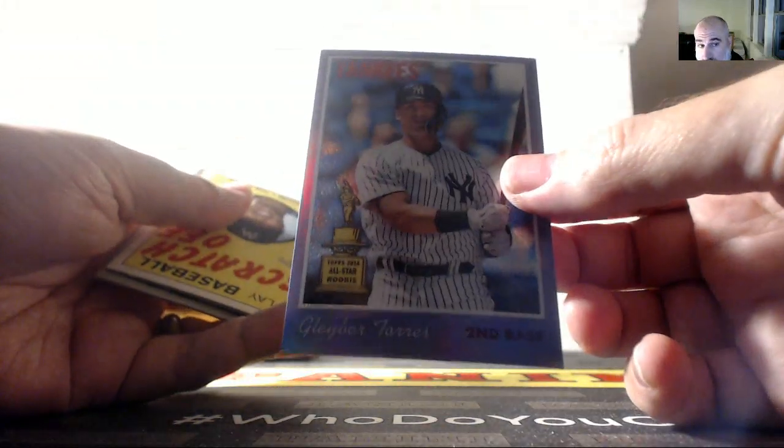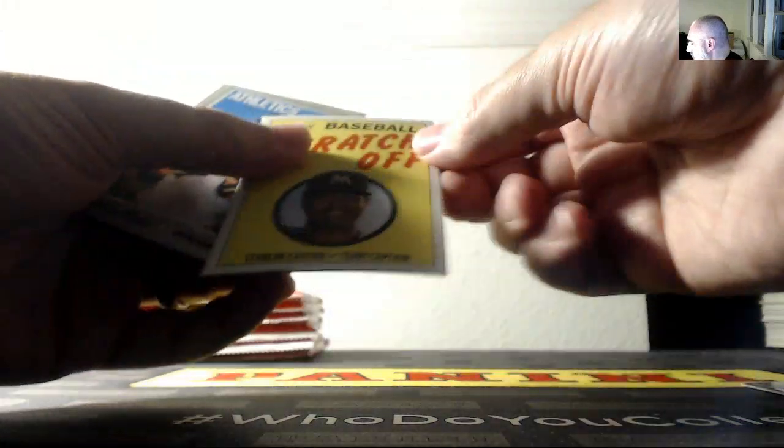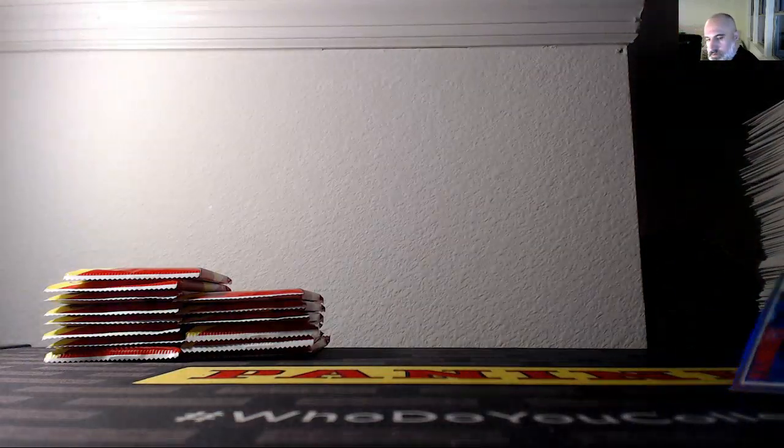Next purple refractor is going to be a pretty good one. It's Gleyber Torres for the Yankees. And the scratch off is going to be another Starlin Castro for the Marlins. Next purple refractor is going to be Rhys Hoskins for the Phillies. And a high number of Miguel Andujar for the Yankees, card 473.